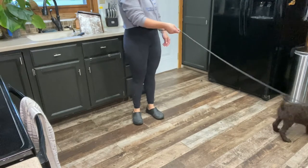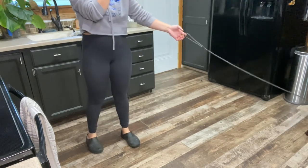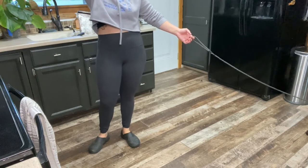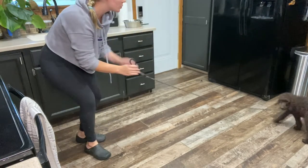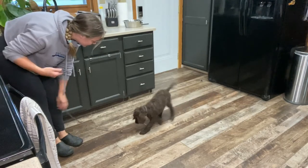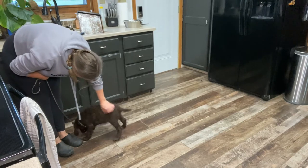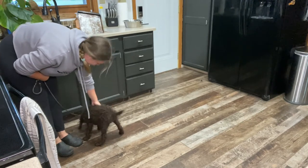Then we'll learn a lot from that. So if she starts to pull or go in the direction I don't want her to, I'm going to go, put it. Come on. Good girl. Come here. Yes. Good girl. Good job.